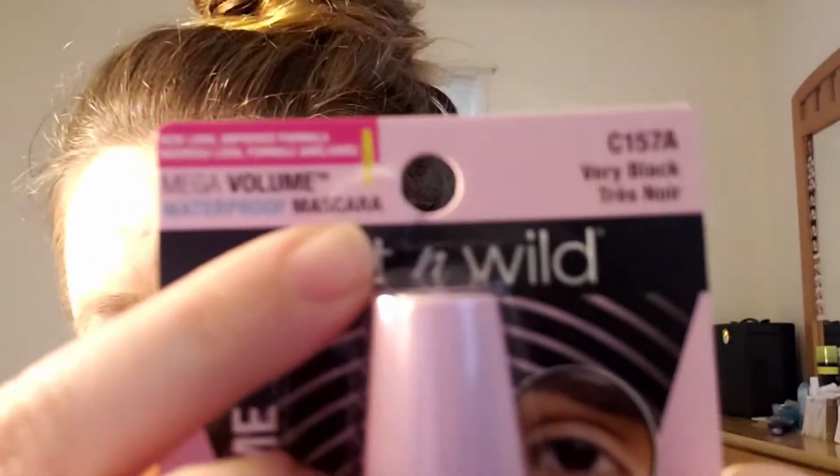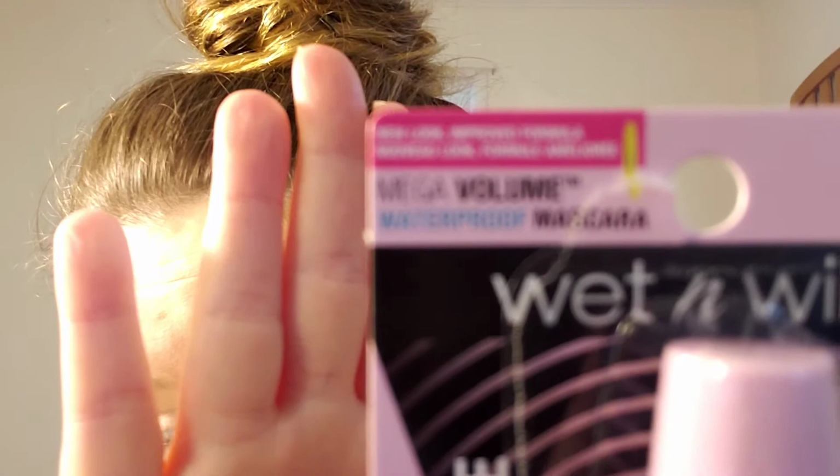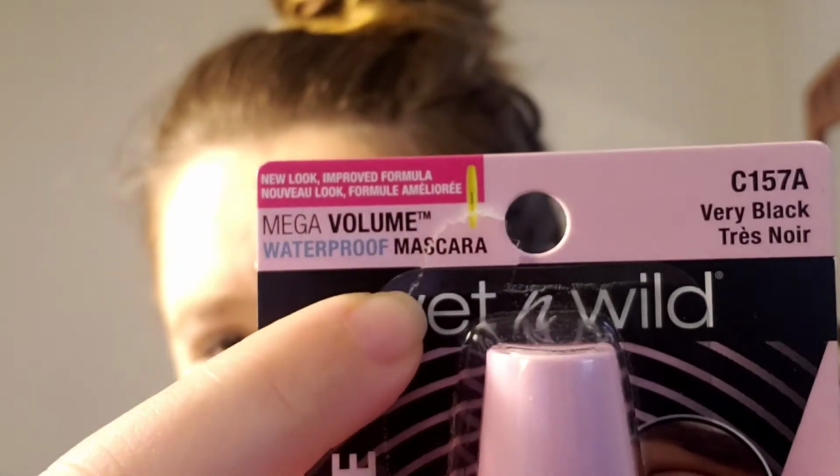Let me put it back in its packaging. And so if you see up here at the top, maybe if it'll focus. Okay, new look, improved formula. So see, there it is right there. They just upgraded it a little bit. And so I got this, which, I mean, I don't mind changing the packaging. Hello, good morning. There I am. I don't mind changing the packaging. So there it is. It's cute. Of course, improved formula. I see that and it scares me because I already liked it to start with. I don't know what they needed to improve it with.